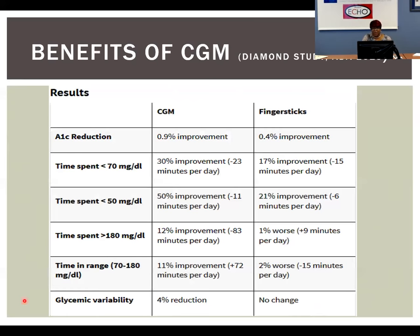And one of the things we know about blood glucose control and some of the adverse events associated with that is glycemic variability. If you've got that patient who's riding the roller coaster, that patient who's going from 40 to 400 on a consistent basis, they have more adverse effects. So this was very helpful in decreasing that variability.